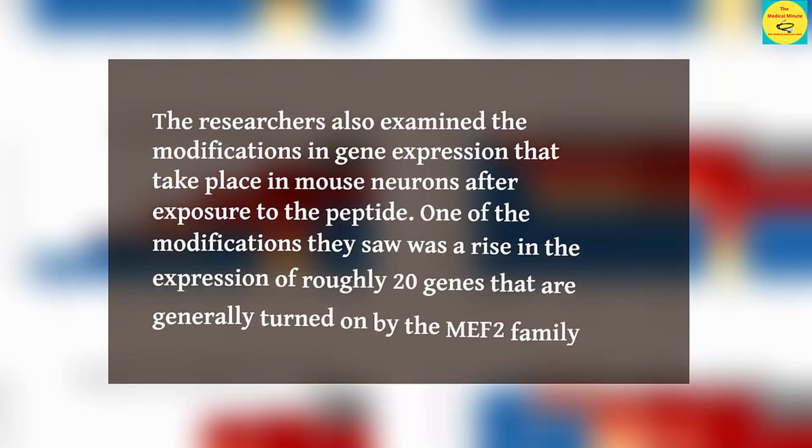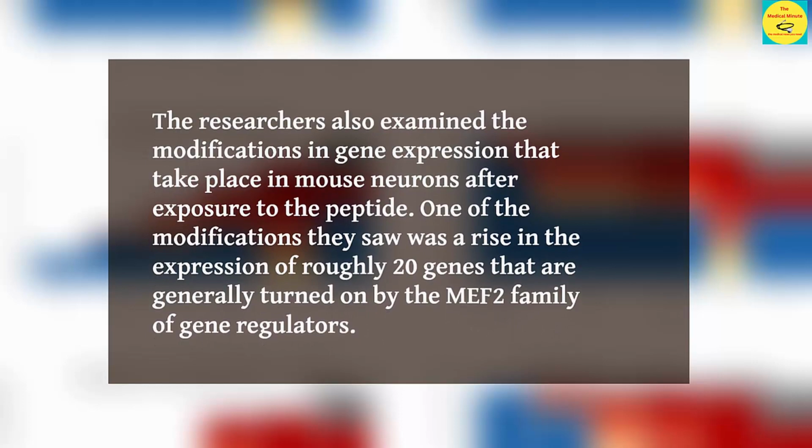The researchers also examined the modifications in gene expression that take place in mouse neurons after exposure to the peptide. One of the modifications they saw was a rise in the expression of roughly 20 genes that are generally turned on by the MEF2 family of gene regulators.